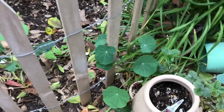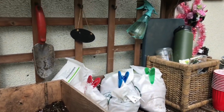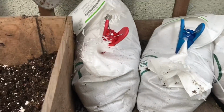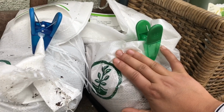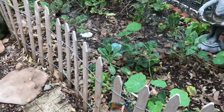Strawberry container is doing good. And let's see what's going on at the potting bench. Not much is new, still messy like always. These are all of my microgreen seeds, and if you're wondering what company I use, True Leaf Market, a non-GMO seed company based in Utah.